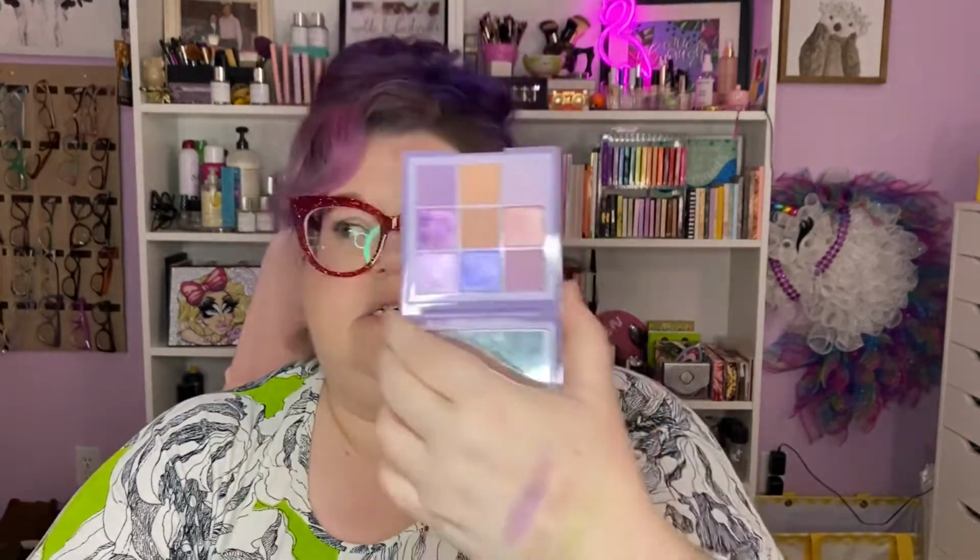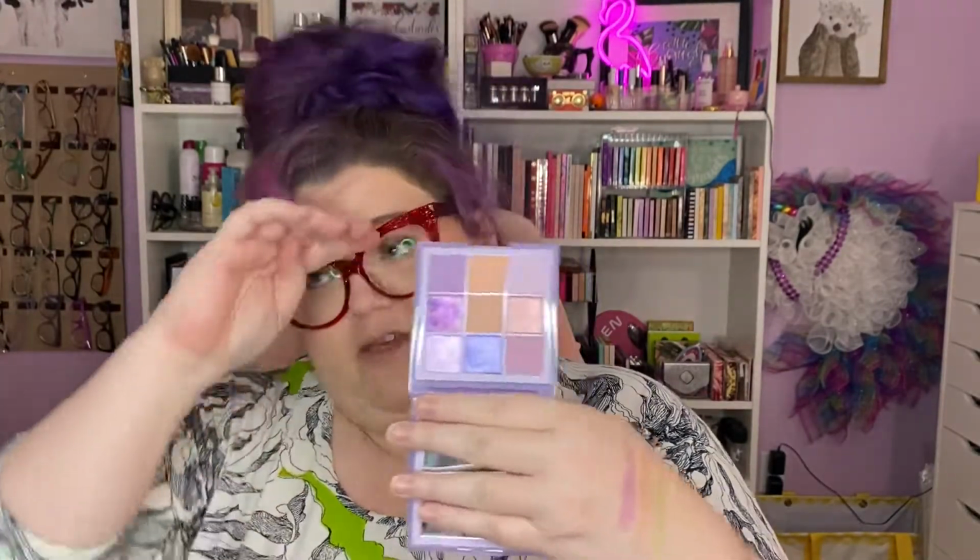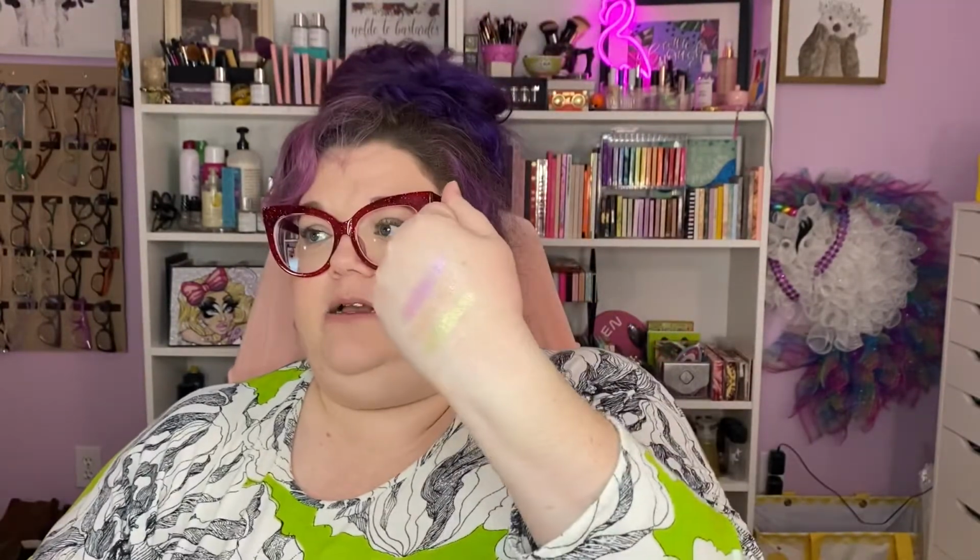But the mattes are good. The shimmers are fabulous. I think this is a gorgeous palette, and you can do a peach look, a lavender look or a lilac look, or combine them, which is what I do. This is the only one of her pastels I have, and I don't have any of her neons. I've got a couple of her jewel tone 9 pans, not too many, but this is one that I really do like, especially for spring. So come on, Easter Bunny, let's go.